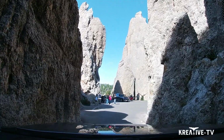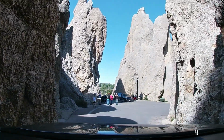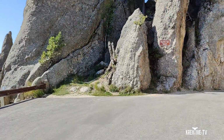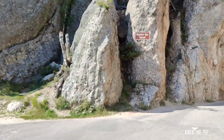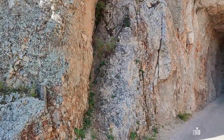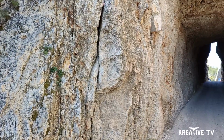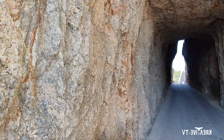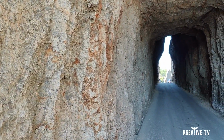Just beautiful. Mother Nature at its best right here, coming out of the tunnel. And here's a different camera angle of that tunnel. So check this out, here we go. As you can see, that sign right there says Needle Eye Tunnel. And again, we are in the SUV, and this is from a different camera angle outside of the vehicle.